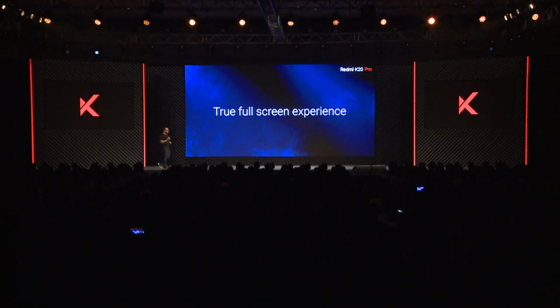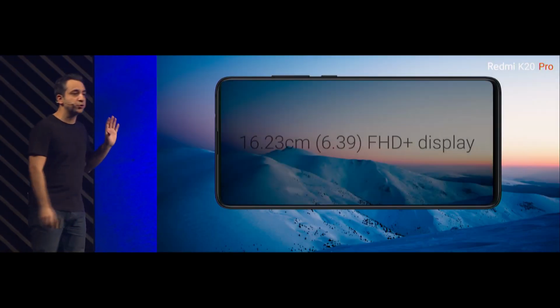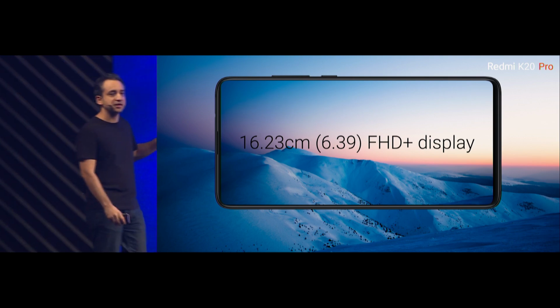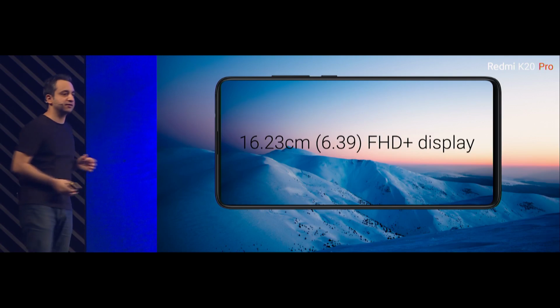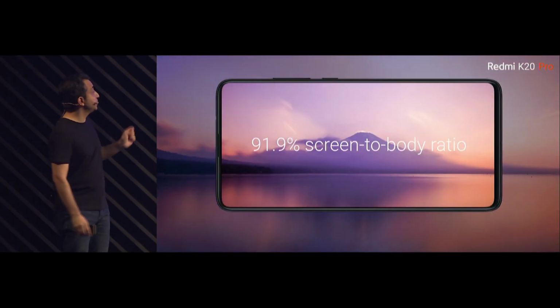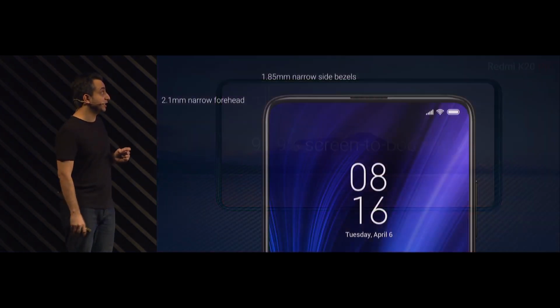It is the true full screen experience. There are no notches, there are no holes, there are no obstructions to your viewing experience. It goes completely edge to edge in this incredible 6.39-inch full HD plus display. It is AMOLED, and we've pushed it all the way to the edges, giving you an incredible 91.9 screen to body ratio.